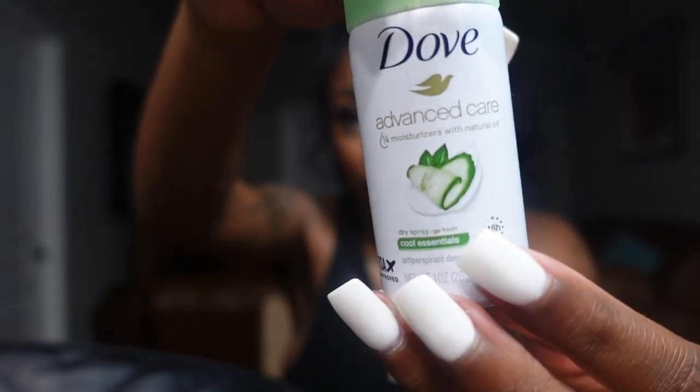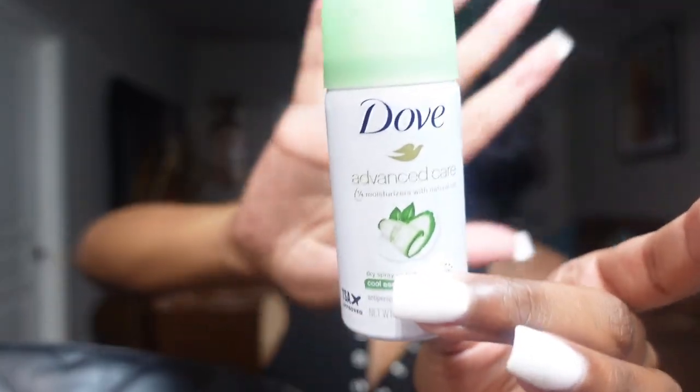I have a purse size, aka travel size deodorant. I just like to keep this in my purse just in case, you know, I'm out and about and I've been out all day and I want to freshen up, or, you know, simply if I'm rushing in the morning and I forget to put on deodorant, because it has happened before. That's why I have a purse deodorant. And if I ever forget, I just keep it in my purse and spray.